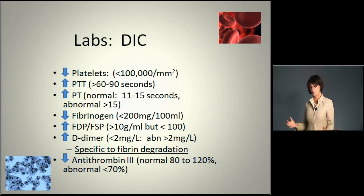But the D-dimer, when I say the patient has an elevated D-dimer, I can't say that they have DIC. I can't say that they have a DVT or a pulmonary embolus. I can just say they're making clots somewhere. It's very sensitive, but not specific. Right? And antithrombin 3 is low. Antithrombin 3 is another clotting factor. So, the test is very smart. They may ask you what the normal PT is, a normal PTT.